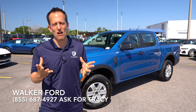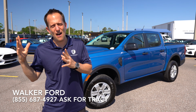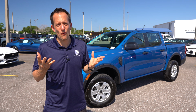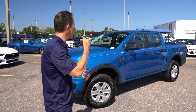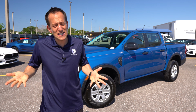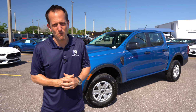So, mid-size truck segment, it seems that everybody and their mother is changing their design, from Toyota with the Tacoma, obviously Chevy with the Colorado, GMC with the Canyon, and even the Honda Ridgeline got a couple updates. Now, for 2024, the Ranger gets a total redesign. So this is truly the first new Ranger since 2002, because guess what? The previous gen was already dated because that one had already been available in other markets around the world.